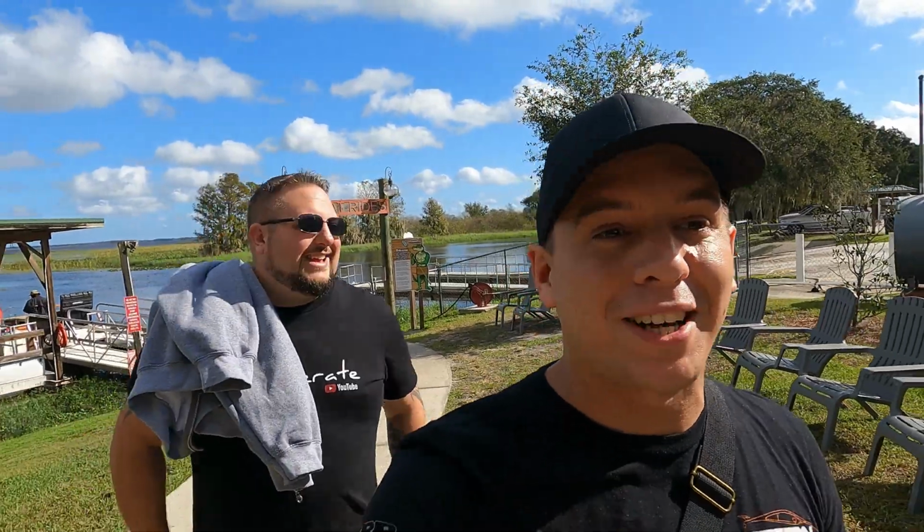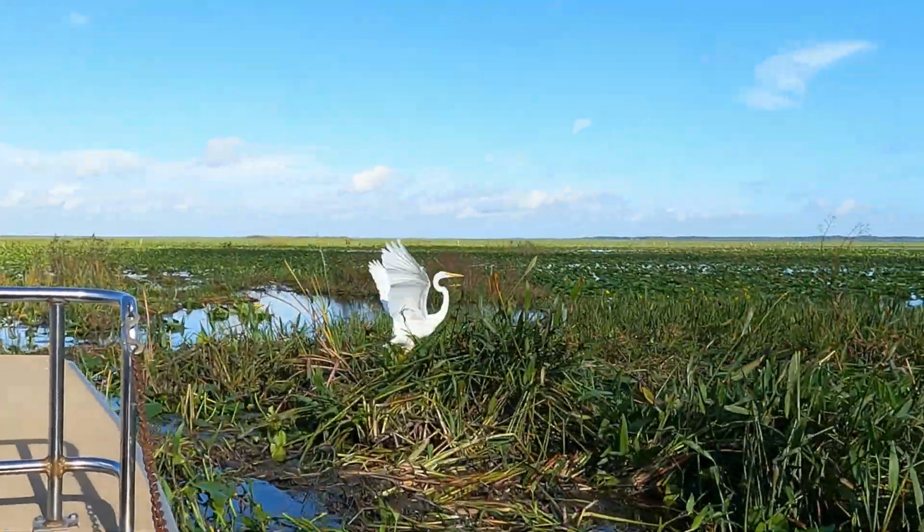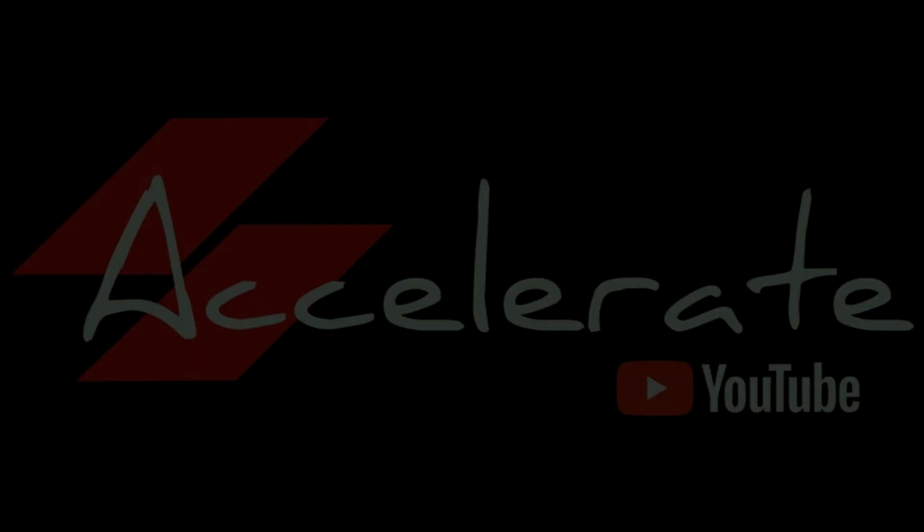Massive V8 strapped on the back. Not going on that. It's around 550 brake. Wow, you got to see an eagle. That's great.